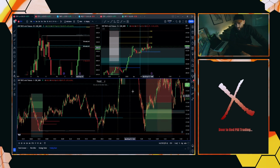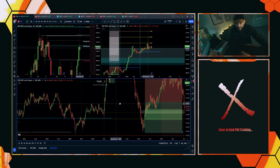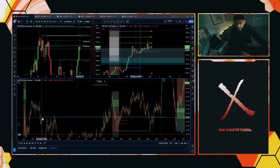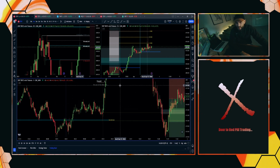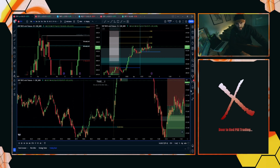What I was looking for was therefore entries for price to run higher, and I called it out just before the open. Bear in mind this 15-minute volume imbalance. We had another 15-minute volume imbalance over here. Draw that across your chart because these are support and resistance lines. Now, I was looking for this sell side here to get purged, see how it reacts around this volume imbalance. Bingo. There was the entry.